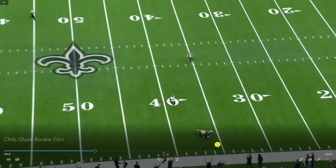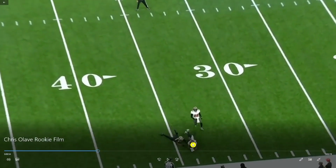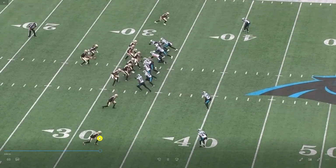Hauls it in. Now, fumble and ball security was a little bit of an issue. Playing through contact was a little bit of an issue. This time the contact happened to be the ground. A little bit of an unfortunate fumble there. Have to make sure we clean that up going into year 2.